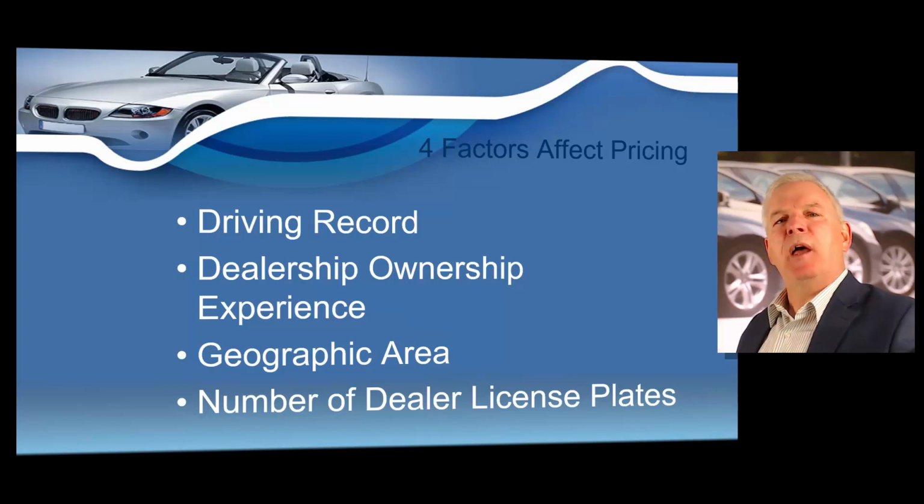And so you should always expect to pay the highest rates with 3 years or less of dealership ownership experience, and the lower rates with more than 3 years of experience. The third factor is going to be the geographic area of your dealership. Where your dealership is located always affects the price of your dealer insurance.